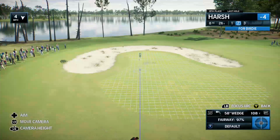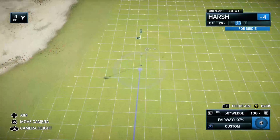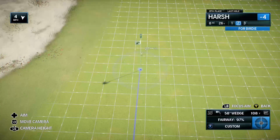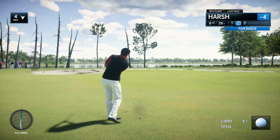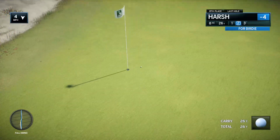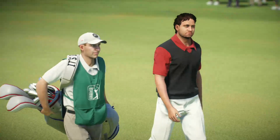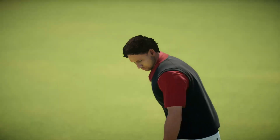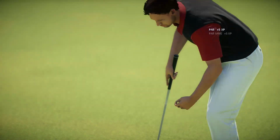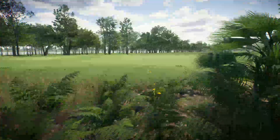Second shot, good look at the green. Beautiful shot, that is tight. Unbelievable. That is one to savor for the rest of the round. Oh, good solid stroke there, no sign of nerves on that.